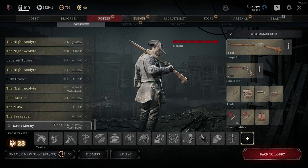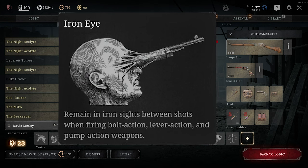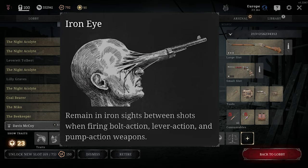highly rewards your aim. For trades, I can highly recommend using INI since it slightly increases your fire rate, and since you can stay in ADS in between shots, it's also easier to track your target.